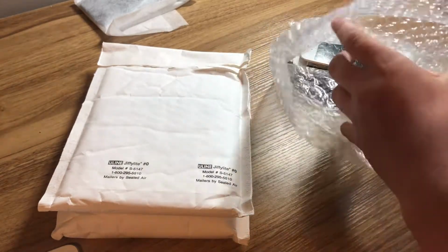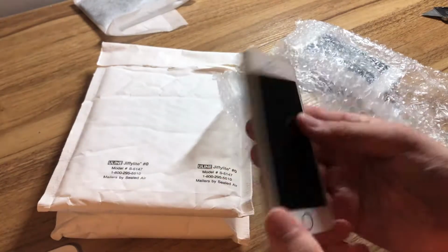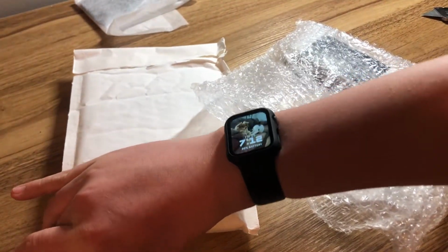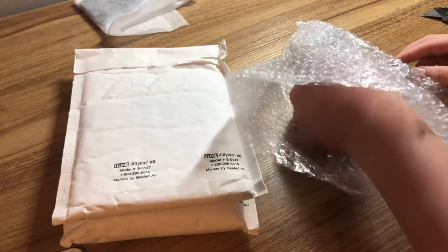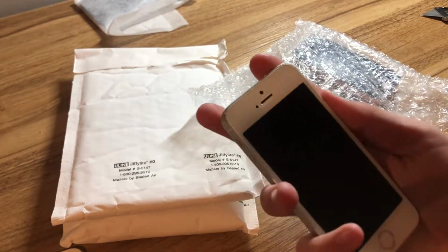Ooh, here are the iPhone SEs and 5Ss. Here is an iPhone 5S Gold. I don't remember. Ooh, okay, let's turn that off for now. I don't remember which of these are which specifically, but I'll find out pretty soon. Here is a silver iPhone 5S. This may be the iOS 7 one. I'm not sure, but I will find out.